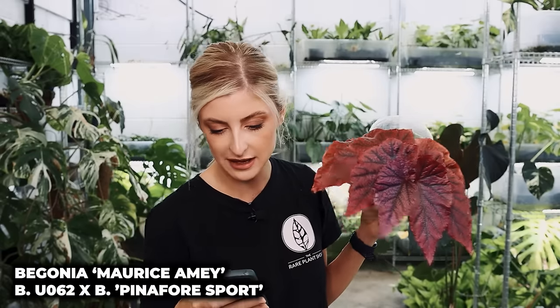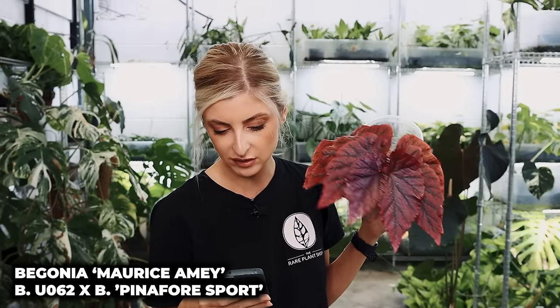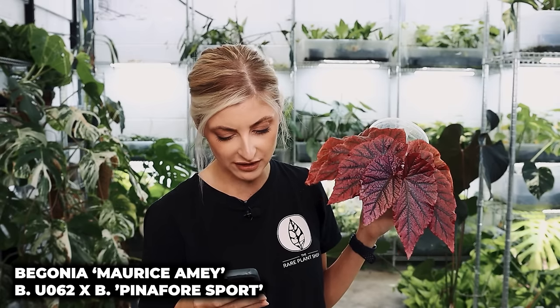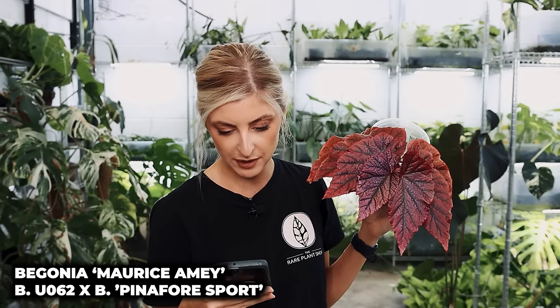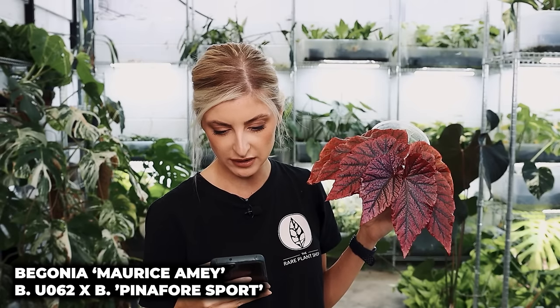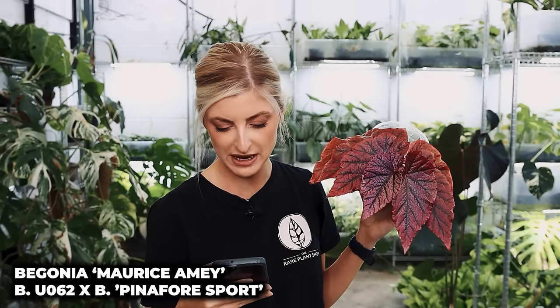You said that this was a Begonia Morris Amy, and it was hybridized in Austin, Texas, 1992 by Naren Stewart. Female parent is BU062, and the male parent is Pinafore Sport, I think. Sorry, I'm mincing this entire readout. I apologize. I promise you I can read. Thank you very much for that, Don. Obviously, I did email you back, but thank you very much for that.